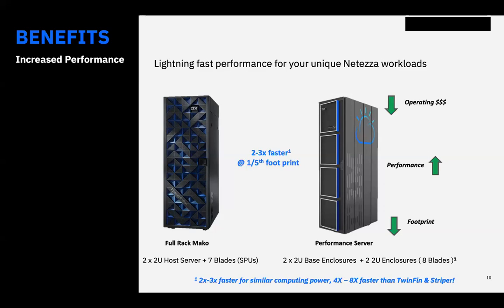Now there are obviously performance differences between the Mako environment and the Performance Server environment. It's newer technology, faster technology, solid state NVMe drives. All that leads to a rack for rack performance of about 2 to 3 times faster, closer to about 3 times. We have seen much faster performance on some of the older, now unsupported Twin Fin and still remaining supported Striper appliances. We see even better performance. If you go to place this into your own racks, from a hardware perspective, it's about 1/5 of the footprint of a full rack. So you can fit it into your own racks if you want to.